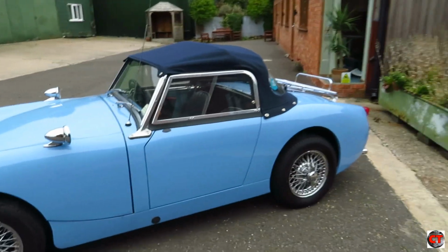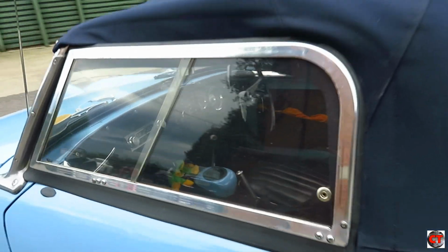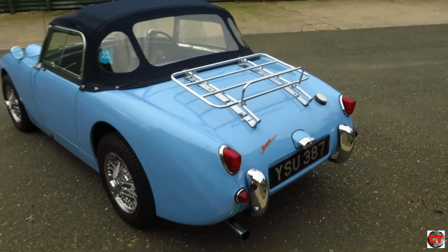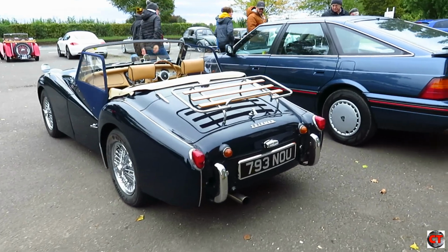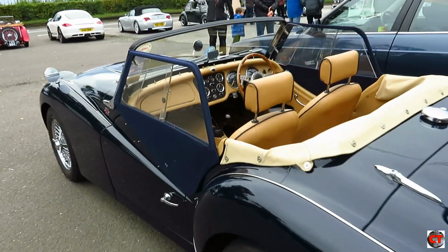Whether he's allowed to, I don't know. Whether I'm allowed to come here and have a look, I don't know, but nobody's here, so you've got to seize the opportunity when you see it. Another British sports car from a similar era in the form of this Triumph TR3.